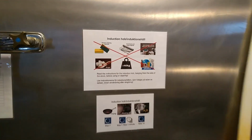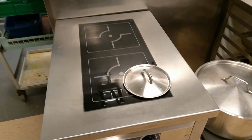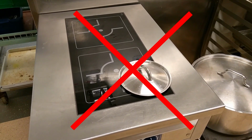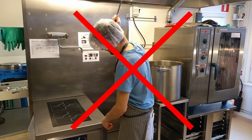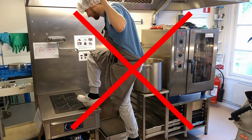Note the pictures on the wall in front of the hob. Do not place any empty pots or metal objects on the hob, as these can very fast become extremely hot if the hob is accidentally turned on. The hob is made of glass, so it can break if it is hit by something hard or if it's exposed to weights heavier than 40 kilos.